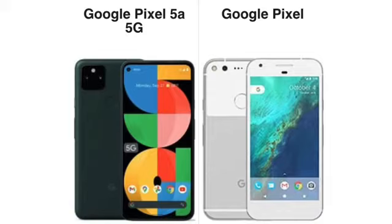Resolution is pretty much the same, 1080p screen, 415 ppi on the 5a, 441 on the Pixel. So we stayed the same with the resolution. You have always on display on the 5a, original Google Pixel does not. As for software, it's night and day.